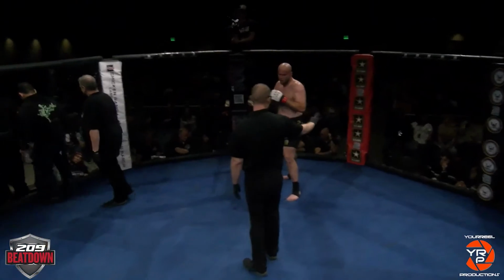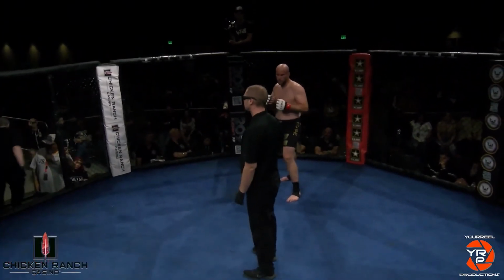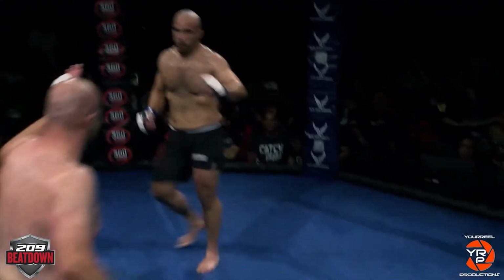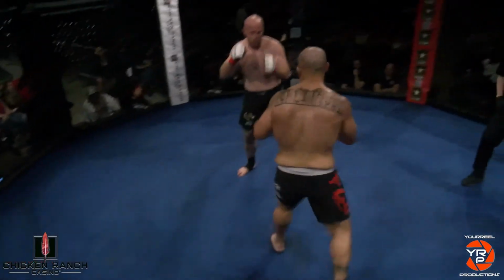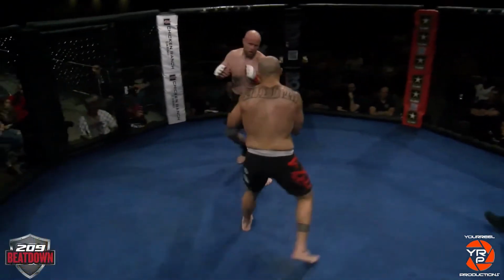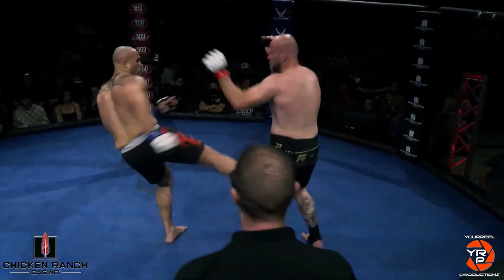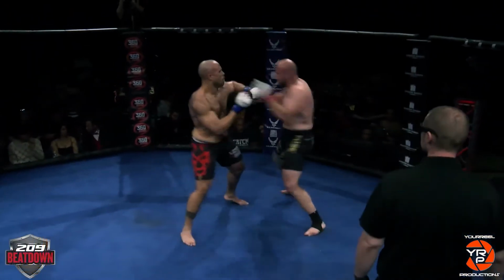Final round. And the close up. Sean looks like he wants to go. He is. He's looking into his eyes. He touched gloves and me right. And Mark going at him right away with that right hand. He's got a good right hand, Mark. He's looking to line it up. Throws a right kick. Both fighters moving around.